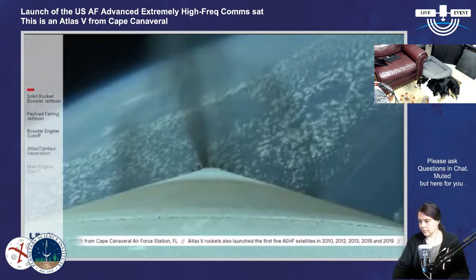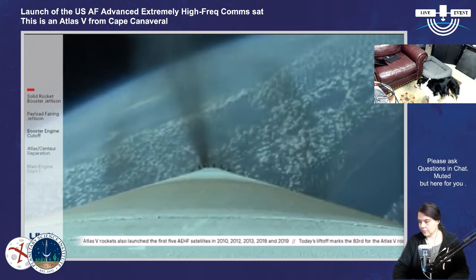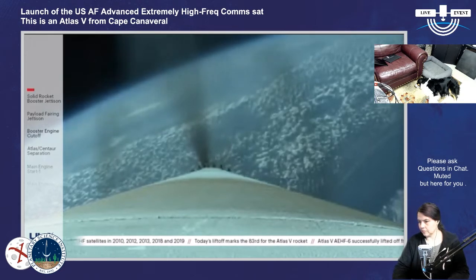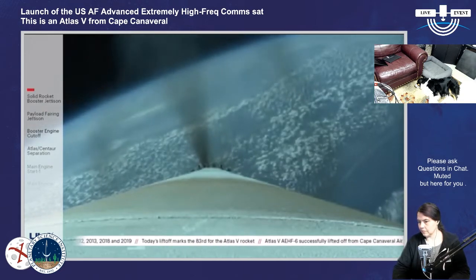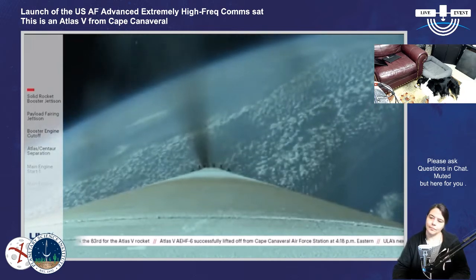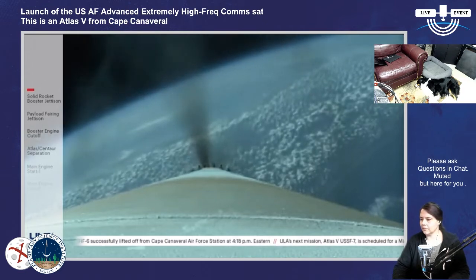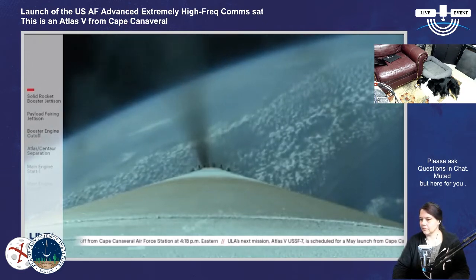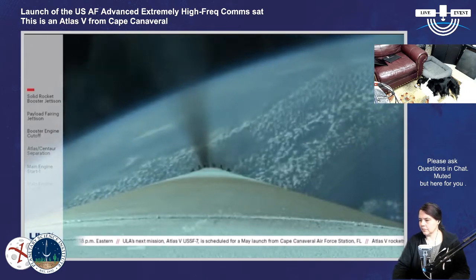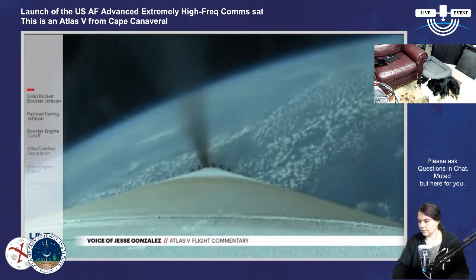Passing 2 minutes into flight, the RD-180 pump speed and fuel injector pressures remain nominal. PU continues to drive mass errors towards 0. The vehicle is now 40 miles in altitude, 56 miles downrange, traveling at 5,000 miles per hour. Coming up on 2.5 minutes into flight, approximately 2 minutes left until BECO.